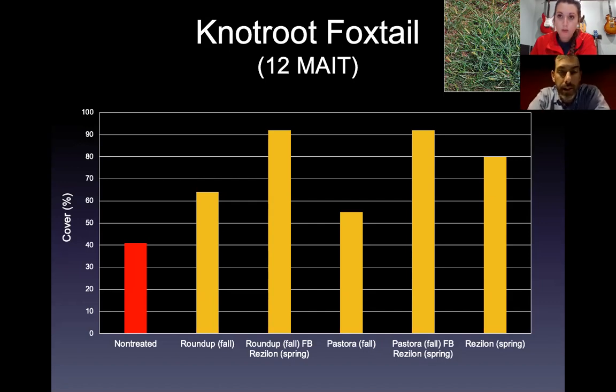Basically what we're seeing here is that pre-emergent herbicides are controlling other weeds. They're controlling summer annuals like crabgrass and annual foxtails, and it's releasing weeds like knotroot foxtail. So that's a concern. But for the question with Resilon, does it control knotroot foxtail? We do not have data to support recommending it for pre-emergent knotroot foxtail control, especially perennial infestations that are going to emerge from below ground rhizomes.